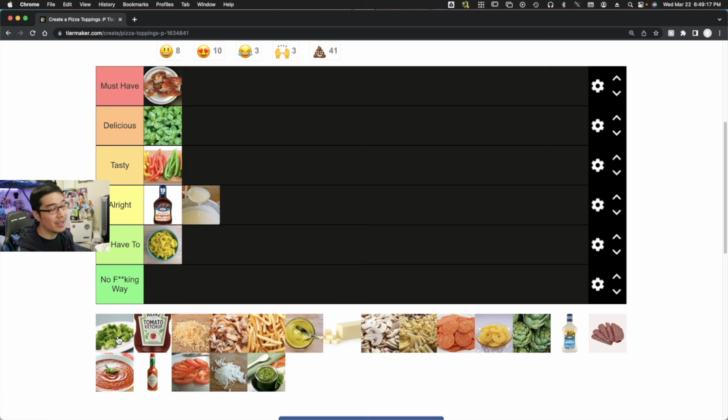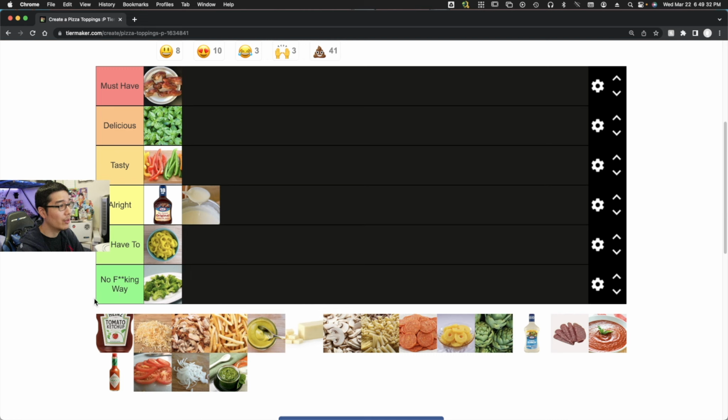But speaking of vegetables, oh my goodness, broccoli. I'd actually never seen broccoli all that much on pizza. Maybe once or twice in my life, but I'm gonna be honest here. This is definitely a no way.